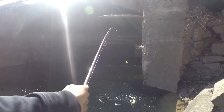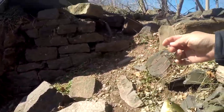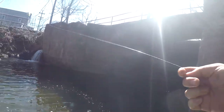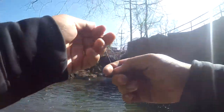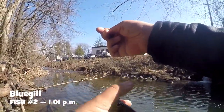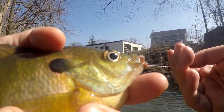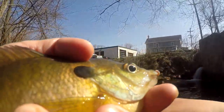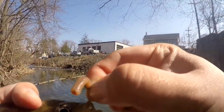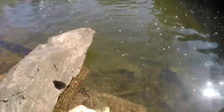Fish on. Yeah, there we go, another bluegill, beautiful little fella right here. Well, I tell you what, when the fishing's tough, even the bluegills count. Little bluegill on nightcrawler, size 10 circle hook, the same one that came in my lucky tackle box. There we go, beautiful. I already took photos of the bluegill, so I'm just gonna release this one.